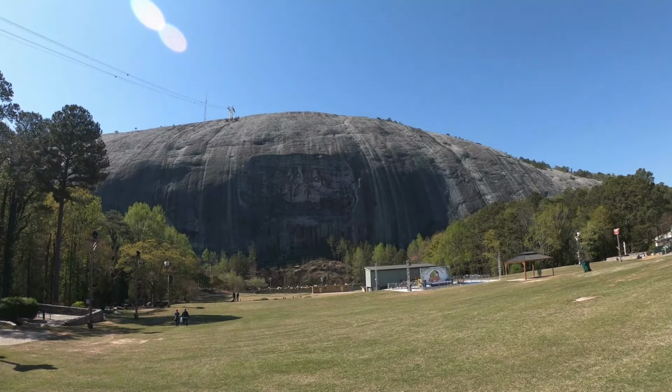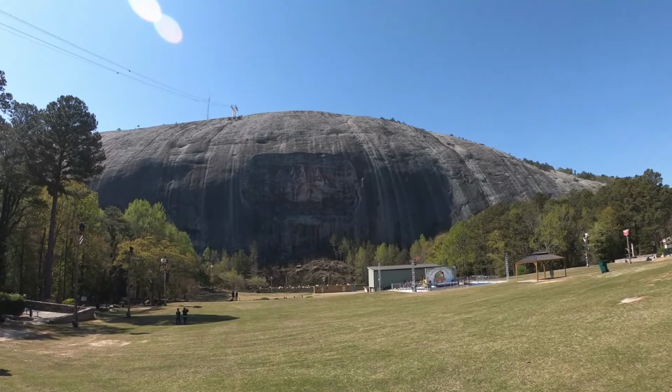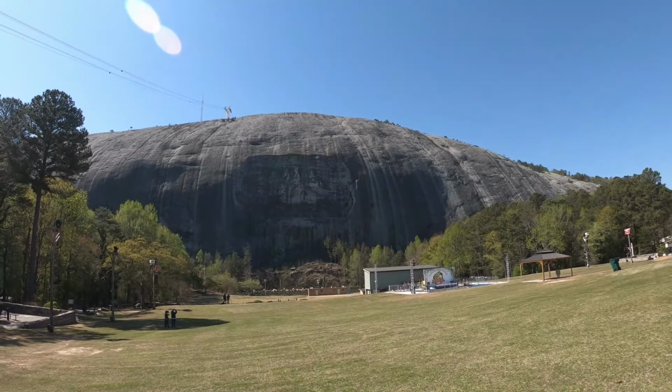Stone Mountain, Georgia. You got Jefferson Davis on the left, Robert E. Lee in the center, and Stonewall Jackson on the right.